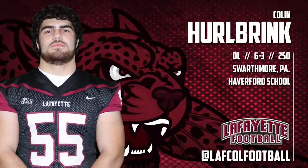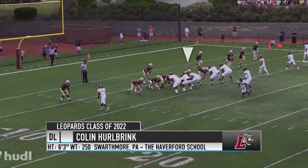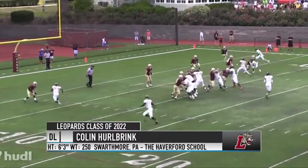Let's move on to another defensive lineman here, Colin Hurlbrink. Hurlbrink, from the Haverford School down in Swarthmore, PA, 6'3", 250 pounds. Again, this kid is just a 3 technique, gets off, great first step, great get off. So you talk about replacing guys, right? Somebody that Colin really reminds me of is Matt Rothrock. I wrote it down right here, Matt Rothrock.